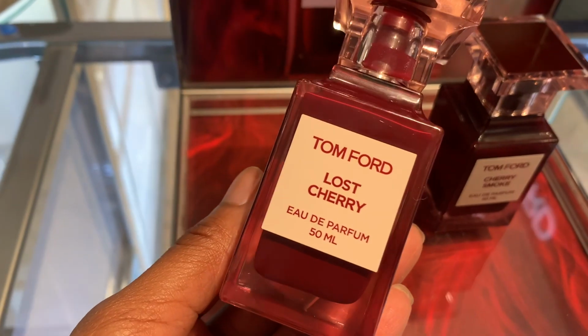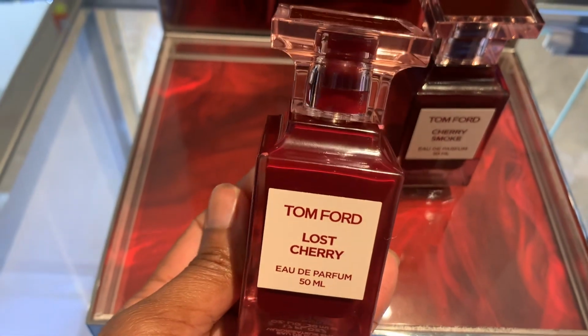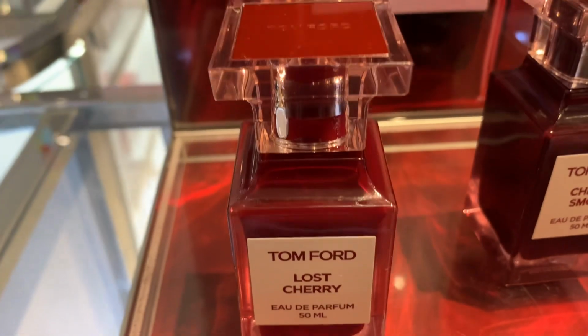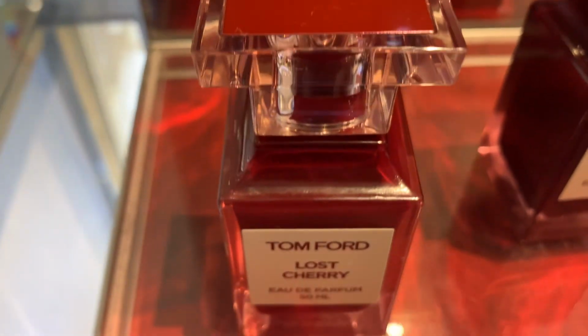So let's start off with the perfume that we all know. It is Lost Cherry, and I love this fragrance. Now if you haven't tried Lost Cherry before, it is a beautiful combination of cherry, rose, almonds. It's very much a gourmand perfume. It is syrupy, sweet and addictive. It's such a gorgeous fragrance. I think it's probably my favorite cherry perfume.